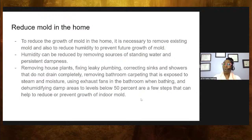So how do you reduce mold in your home? Well, it's important to keep the humidity low. You want to avoid standing water. Any areas of water collection, get rid of it. Unfortunately, house plants can be a problem when you have mold and allergies. So you really want to be careful. Check your plants properly. Check the soil that the plants are in. Remember, house plants can be very healthy. The leaves, the stems help to purify the air that you breathe. But check your soil. You don't want to have mold growing in the soil of your plant, so be very careful with that. Fix leaky plumbing.